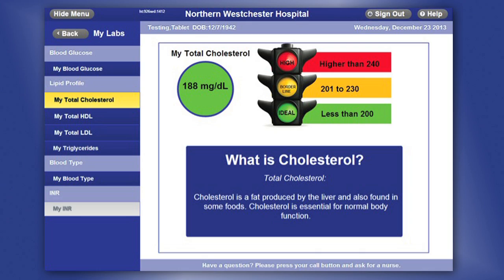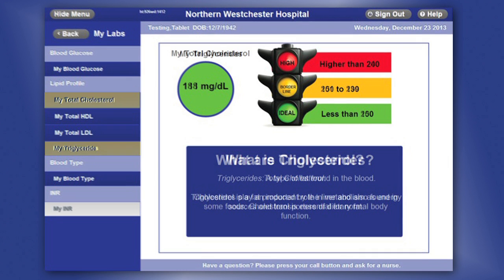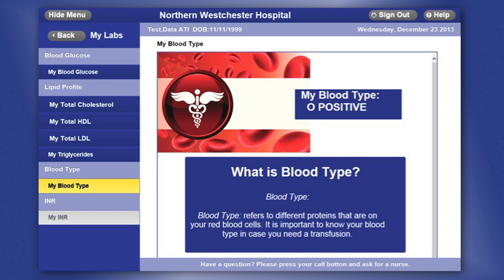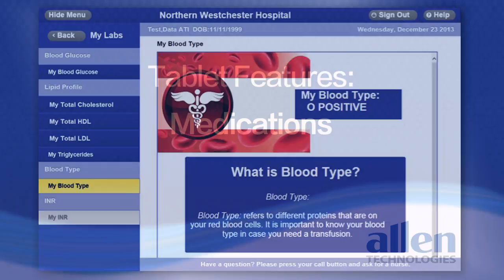If we hit total cholesterol, you can see that in this view, it's a stoplight view. It's very simple. It's green because you're at the ideal. If you're yellow, you're in that borderline range. And if you're in the red zone, oh boy, we've got to do something about that. So it's very easy to see. Same with triglycerides. We kept with the same stoplight approach. They can also see blood type.